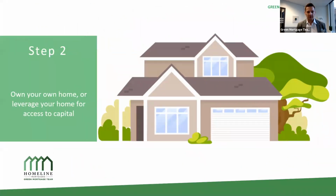So step number 2, after you've created your game plan, is you should own your own home. Or if you already own your own home, step number 1 for you, or step number 2 after creating your plan, would be understanding how much leverage you can obtain on your home to access capital for investing.